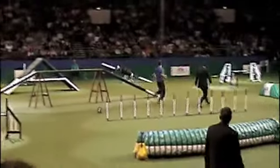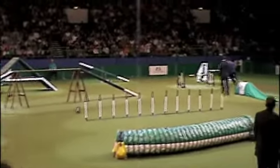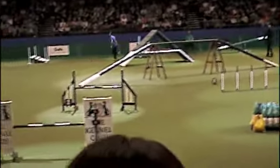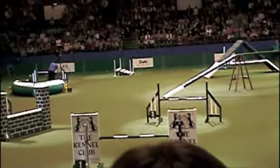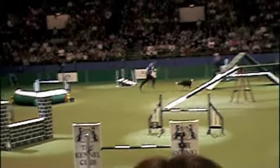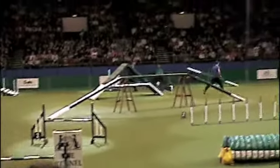This is a fast dog. The top end of the sport, most of the dogs are collies, only because they're so fast on the feet, can turn on a sixpence, and as we know they're very intelligent, but there are lots and lots of breeds competing in agility very, very successfully.